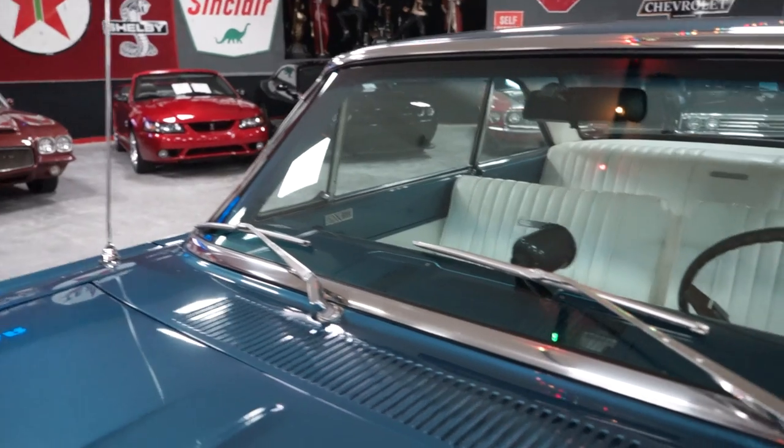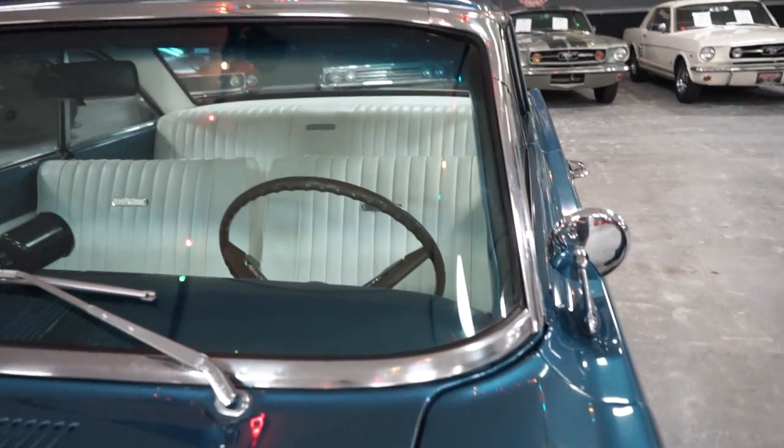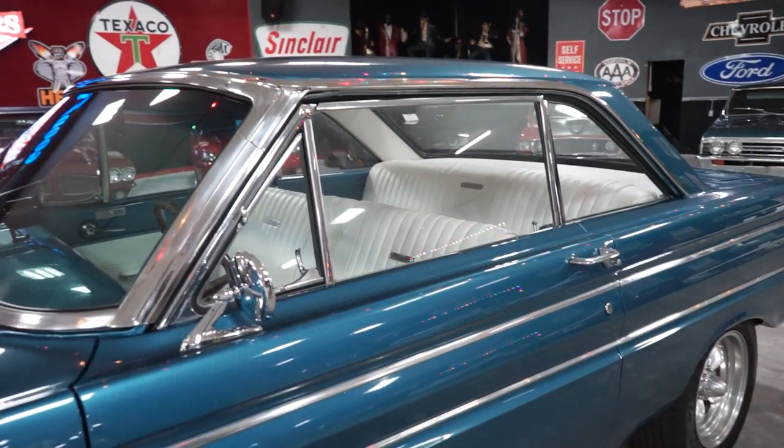And there is a black rubber gasket underneath that molding. That's in great condition as well, not dry rotted, not cracked up. The car does have dual mirrors, one on the driver door, one on the passenger door.